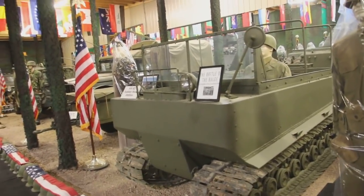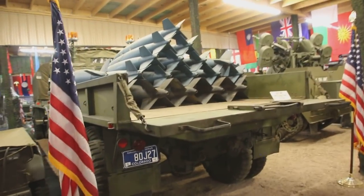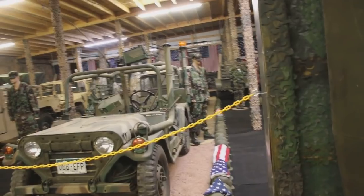Okay, over here we got the deuce and a half here, 1955 to 211. It's got 500-pound practice bombs on the back. Okay, over here we got a whole row of 151A2s. I got one of every kind.